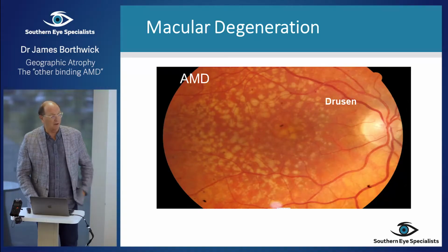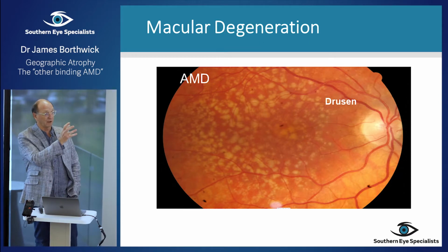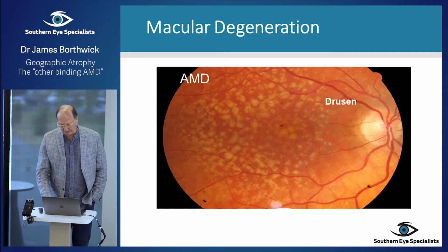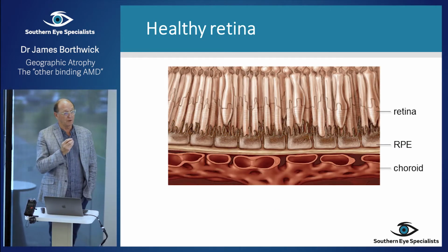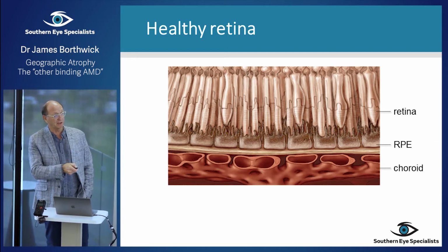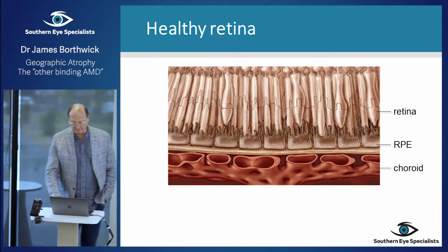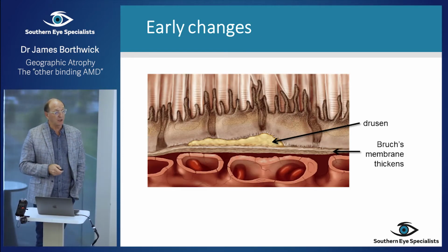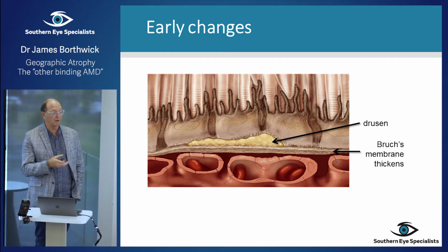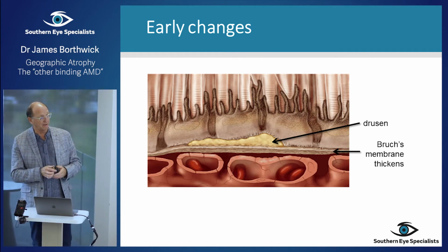So you know what macular degeneration is, and you know that the first signs are with drusen. This is a normal, healthy retina, and they've got the retinal pigment epithelial cells, Bruch's membrane, and then the choroid here. And the early changes are where there's accumulation of drusen, lipofuscin material, and the like, in Bruch's membrane and under the RPE.